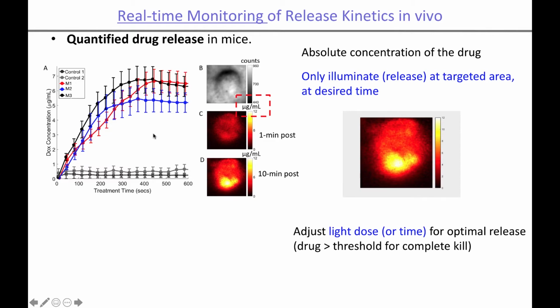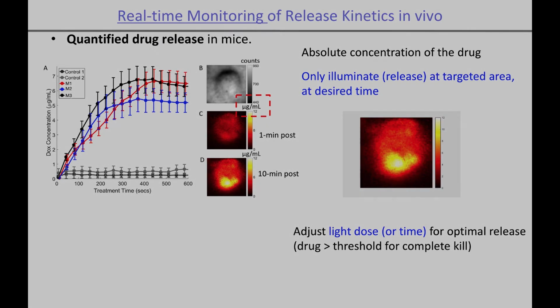This endoscope allows monitoring in real time and also releasing in real time, so it allows dosimetry and also monitors the therapy. Without this endoscope, the surgeons have to take a biopsy and quantify how much drug is there. With this non-invasive technique, we can allow quantitative real-time monitoring of the therapies. Thank you.